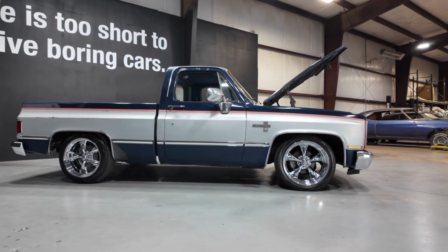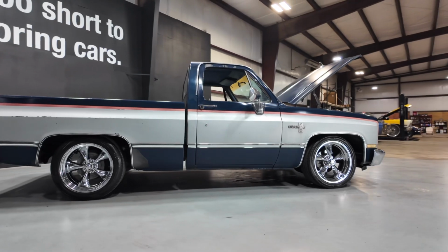So what y'all think of this C10? I like her a lot.